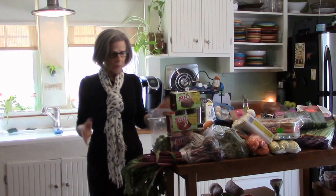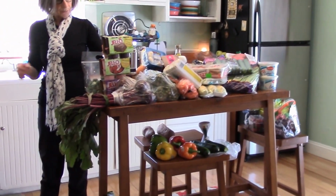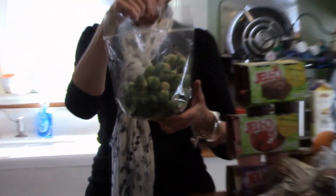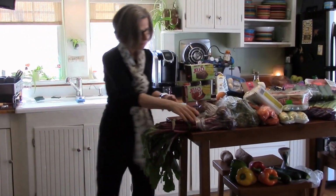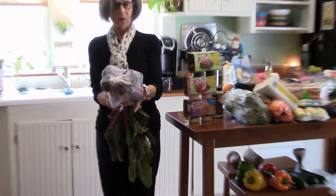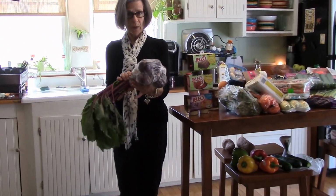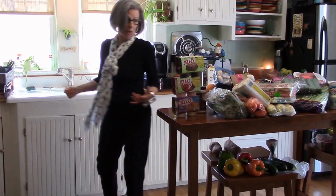So as you can see, I'm veggie heavy as usual. Today we will be cooking the Brussels sprouts on the big green egg in just a little while. Some beets, which later on this week I will peel and simmer on top of the stove. I was hoping for golden, but they didn't have any. So these are red beets, delicious. I like them hot, some people like them cold.